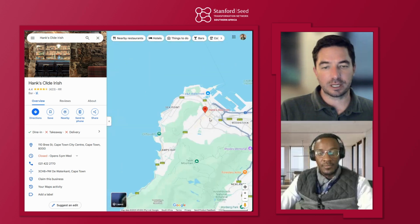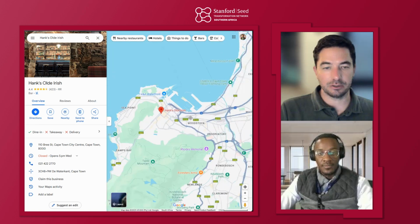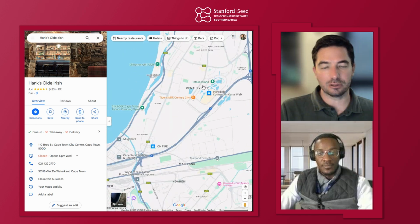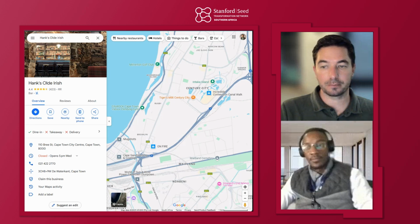And another reason why it's smart to stay in Cape Town is you're then very close to home, so you don't have to take the N1 back to Century City, which doesn't really have a nightlife. So there's not much to do in and around Century City during the night.